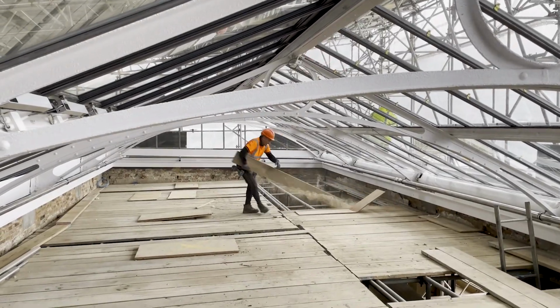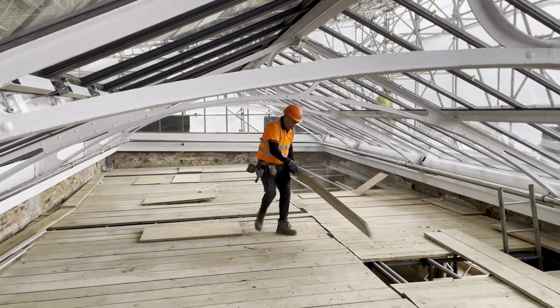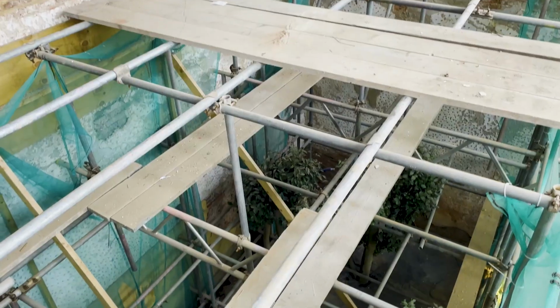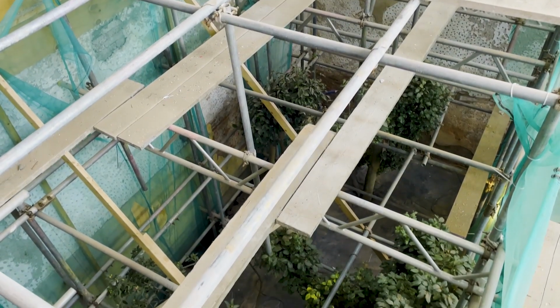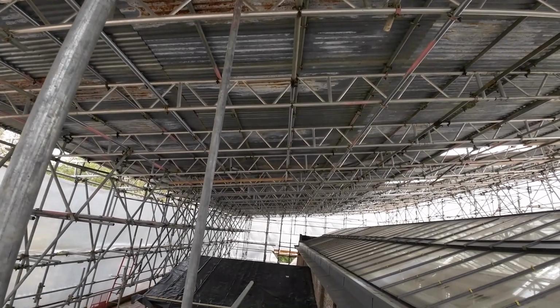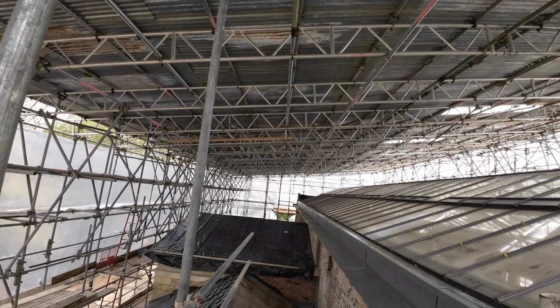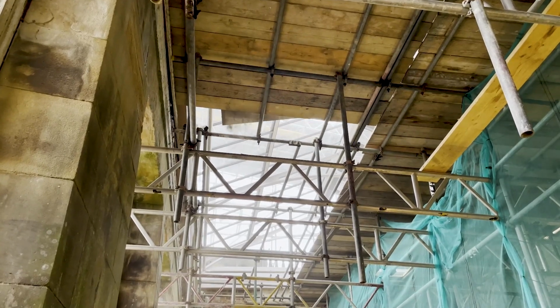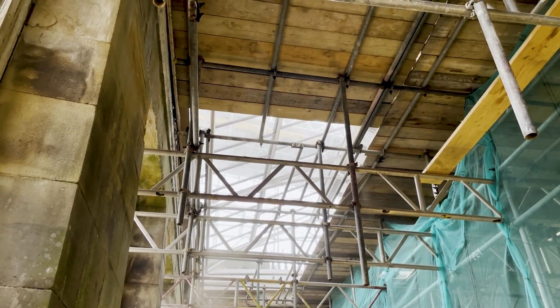With the new roof in place, we removed the temporary crash deck which was installed to protect the historic Camellia collection below. The recent bad weather and high winds have delayed the removal of the temporary structure above the glass roof. But it won't be long before our camellias will be bathed in natural daylight once again.